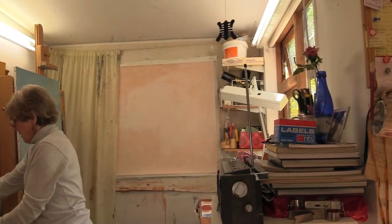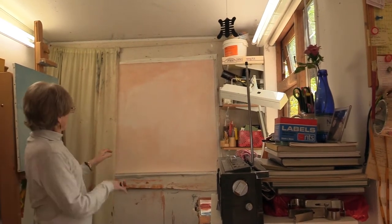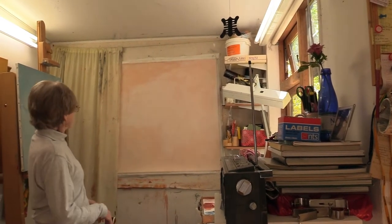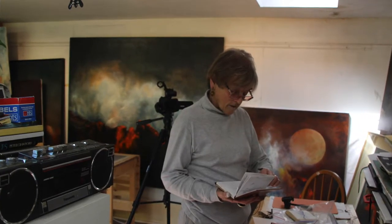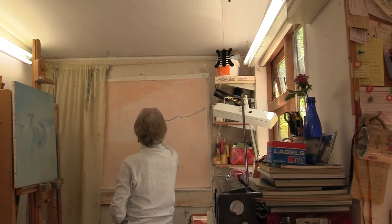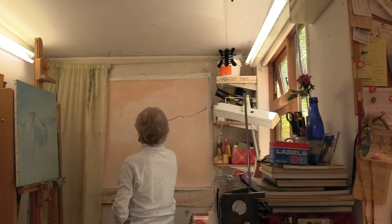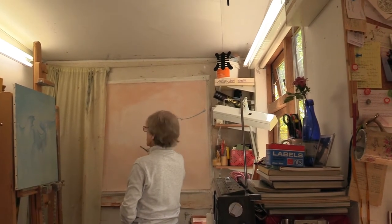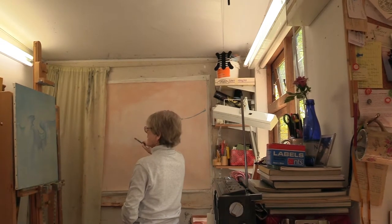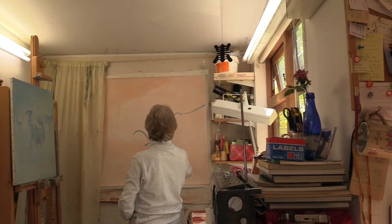I'm going to reduce the size of that, because otherwise you can lose the tension. The scale has got to be correct for it. There is a bird shape there.